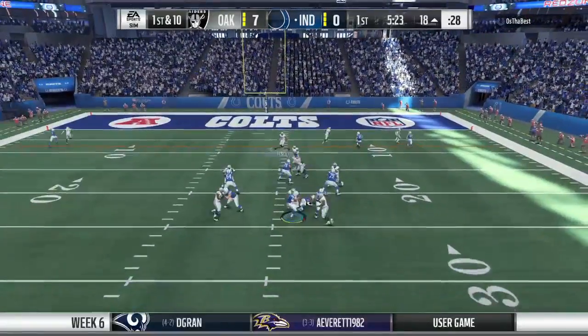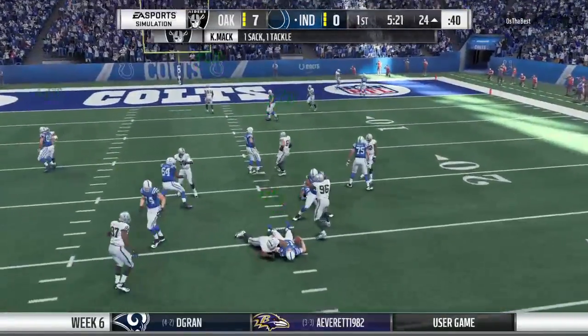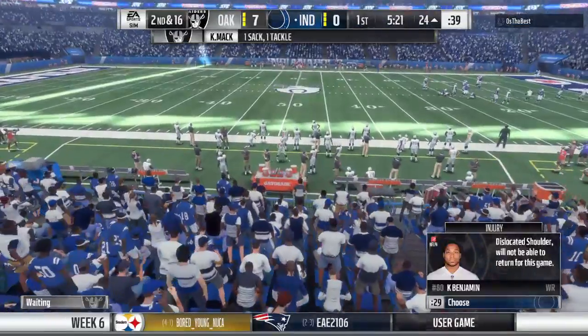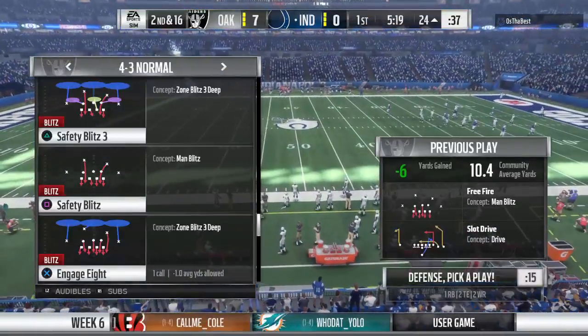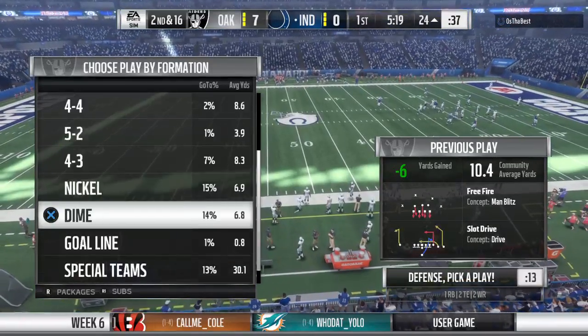From the red zone now, Luck. And no escaping this time as he'll go down. They got him for a sack. Khalil Mack leading the surge there. He drops him for a loss of 6.